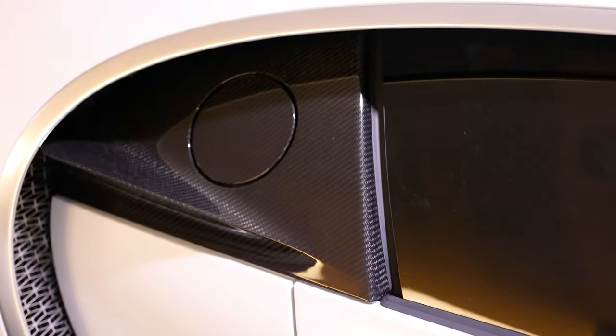Oh, zoom in on that. Look at the mirror. Blue mirror. And then just this little piece right here is carbon fiber. Your engine bay cover is in that same blue.